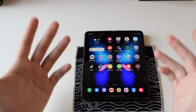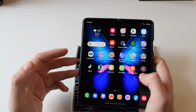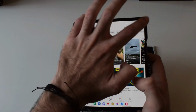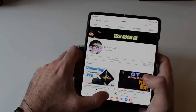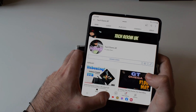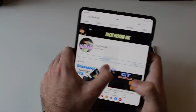My third favorite feature of this phone is multitasking. This phone is amazing at multitasking. Just so I can give you an example, let's say you are on YouTube and you find the product that you like, and you want some more information about it. Just go down here to the taskbar, get the Internet Explorer icon, the web browser. So then you have to drag it wherever you want it.